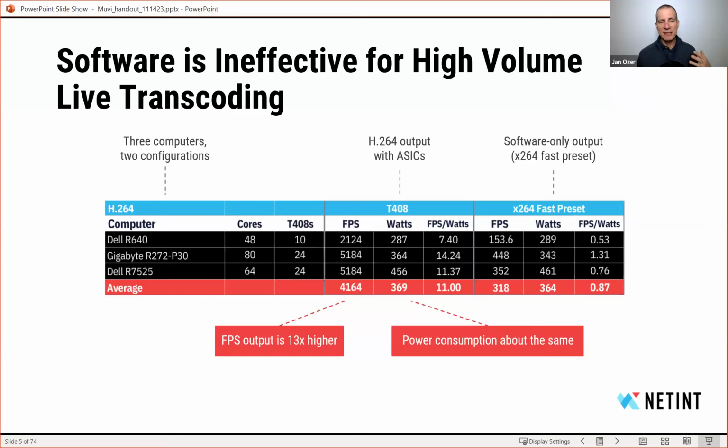And that means if you want to produce the equivalent number of streams with software only or CPU-based encoding, you're going to have 13 machines running, and that's going to be 13 times the power, 13 times the capital cost.